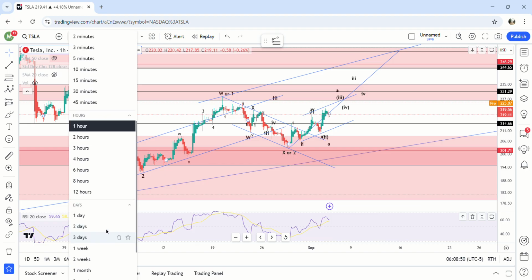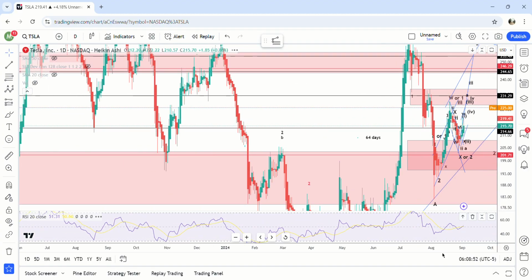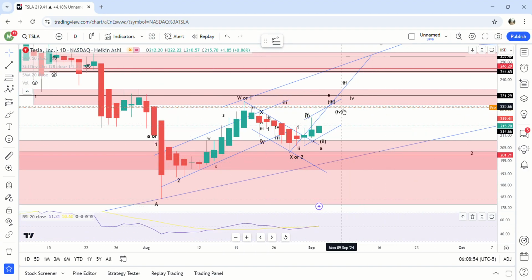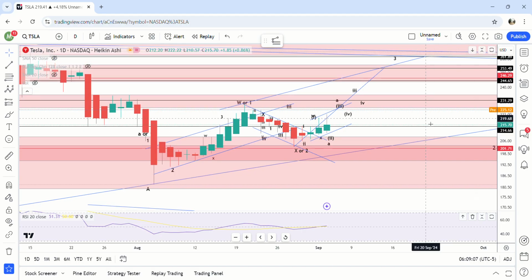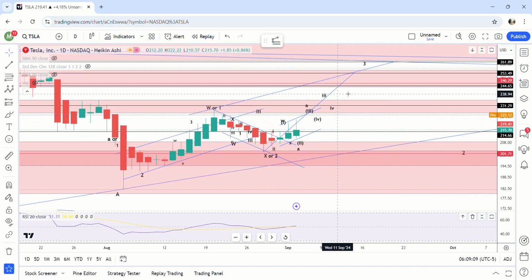This is a daily supply zone right here. So that's where you want to be selling if you're long. But it could be a minor pullback. Could be like a $3 pullback and then go higher. So it just depends on what you want to do. I think we're going to 250 minimum. Either way, whichever count happens.